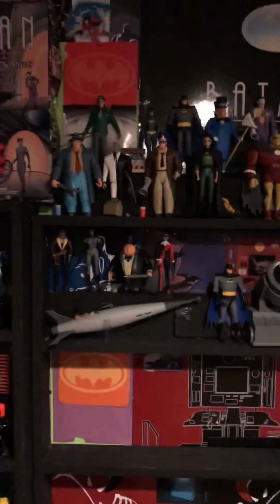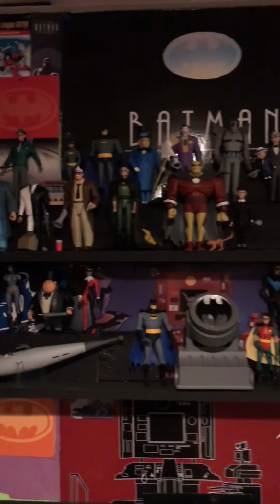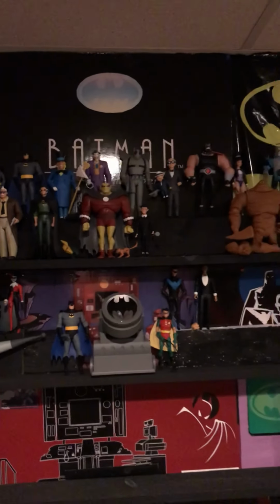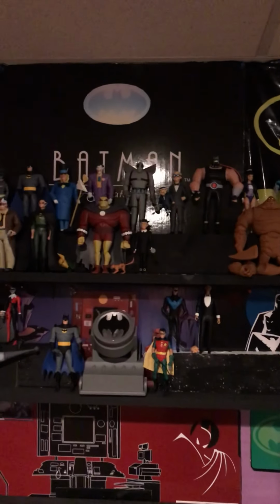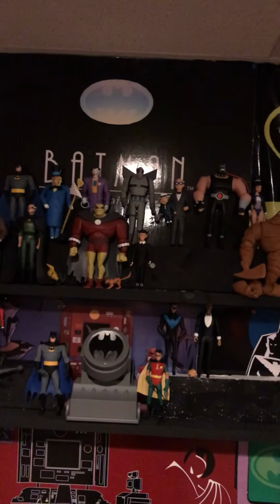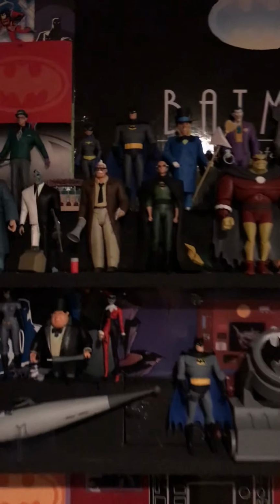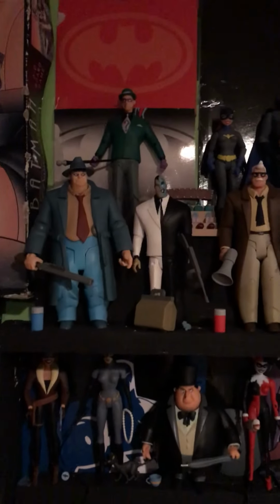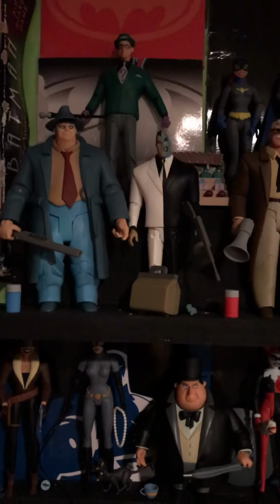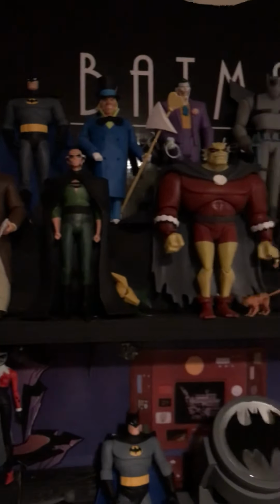And then as we come up here, DC Collectibles came along and made the larger series, the Batman: The Animated Series, that came out just a year or two ago, which was very, very exciting. Love it. You can see a splash with that Batman Animated Series logo, and the symbol in the back really makes those figures look really cool. This is the new line that came out. Super detailed. We got different characters like Bullock and Commissioner Gordon, and just amazing.